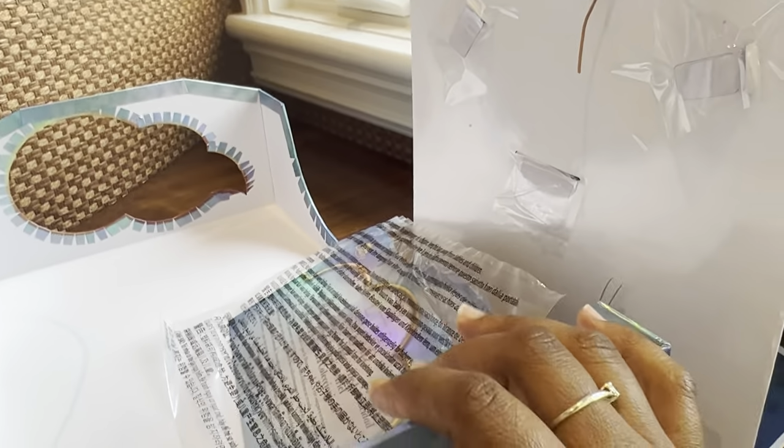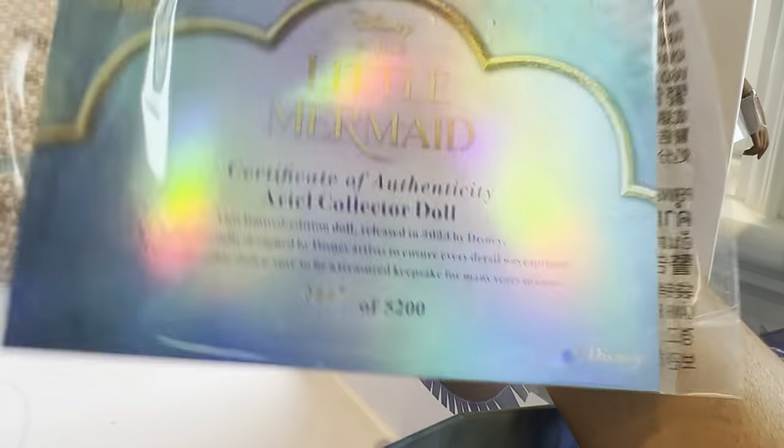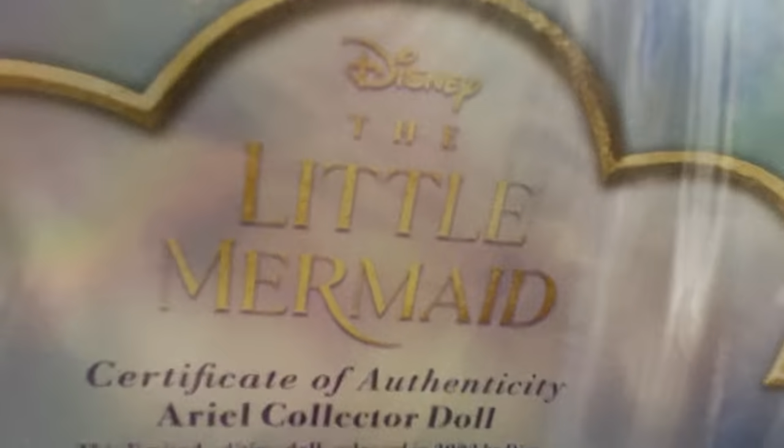Okay, so this is the back of the box. And here's the certificate. I guess I can open up the certificate. Is it more than one page? It's just one thick card. Looks like it's one thick card.